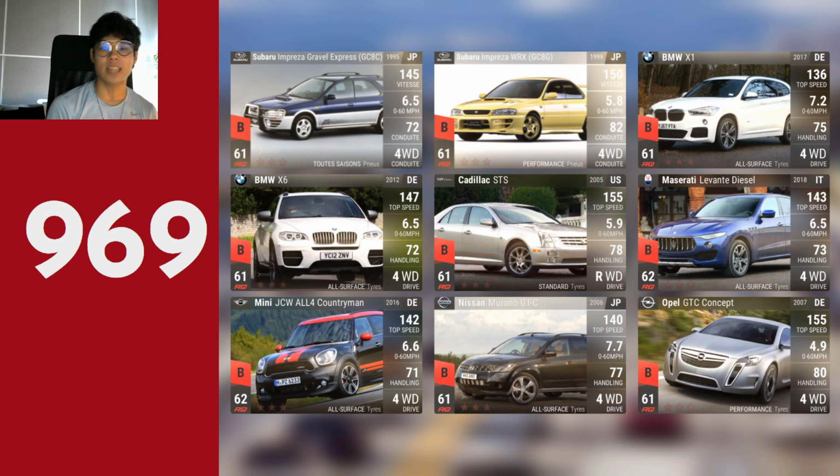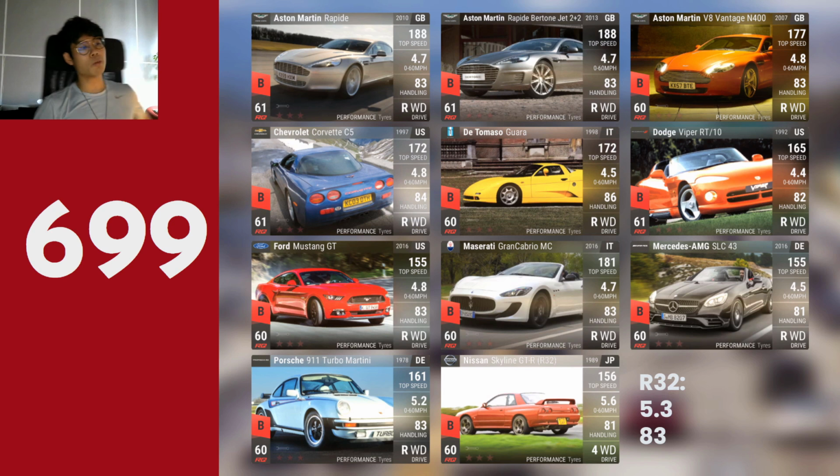Why is this 969, although it doesn't have traction control? Well, the main reason for it is because it's from the 90s, and mostly every four-wheel drive medium ground clearance car from the 90s lacked traction control anyway. If it doesn't have traction control and it's 2000 and before, then yeah, definitely I would go the 699 route. But anyway, let's move on to 699.